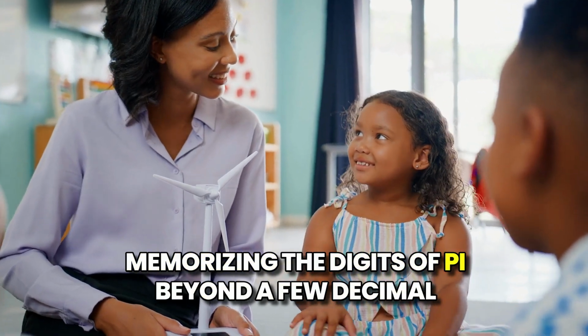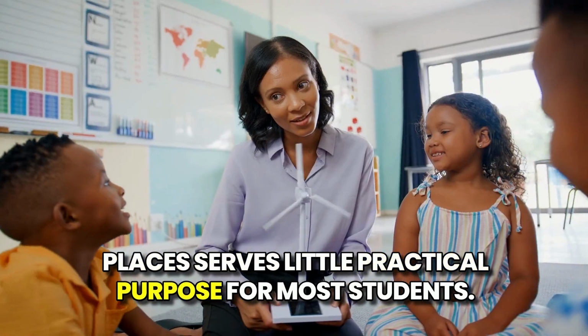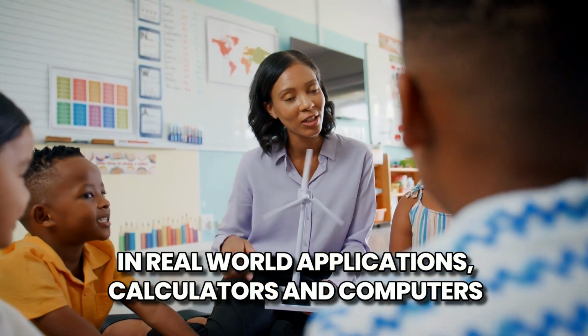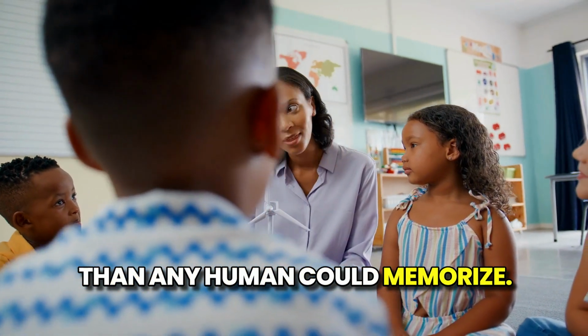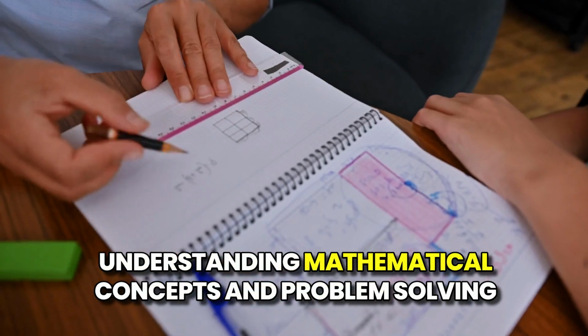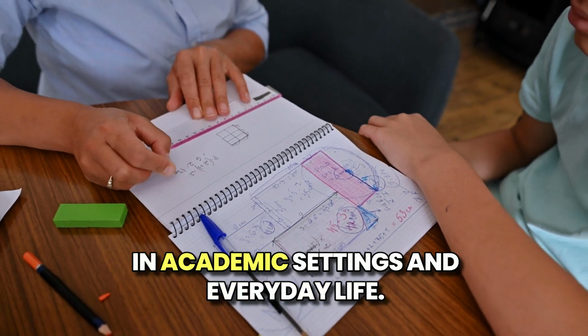Memorizing the digits of pi beyond a few decimal places serves little practical purpose for most students. In real-world applications, calculators and computers can provide pi to many more digits than any human could memorize. The focus on memorization detracts from understanding mathematical concepts and problem-solving skills, which are far more valuable in academic settings and everyday life.